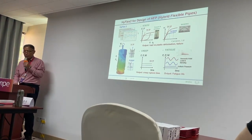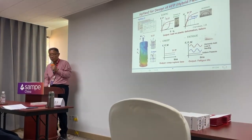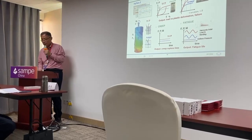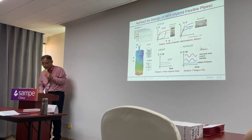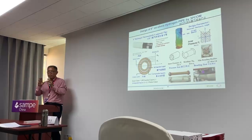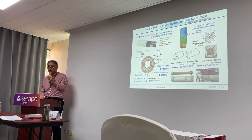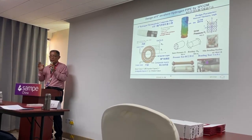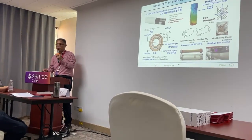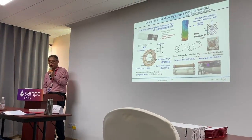And in terms of load, first we consider static load. Inside pressure, outside pressure, and tension are static. Bending is also very important. And creep and fatigue. These are all the loads that should be considered, and bending radius is one we have to consider. The reason is that the pipe has to be spoolable for transportation. This is more important than just internal pressure.